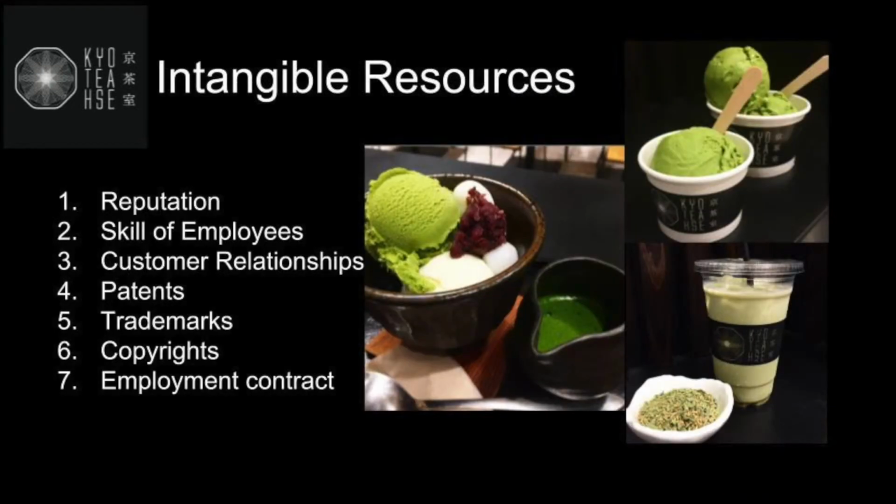A full picture of intangible resources for Kyo Tea House is hard to comprehend, as the tea company only has two stores in Australia. However, the evident intangible resources are their reputation, skills of employees, customer relationships, patents, trademarks, and copyrights, and employment contracts.